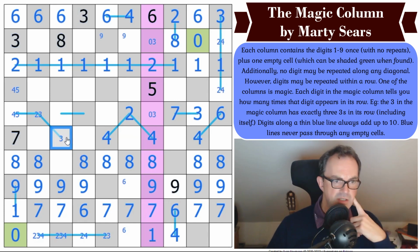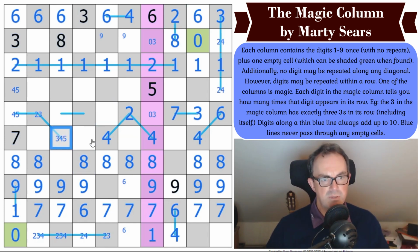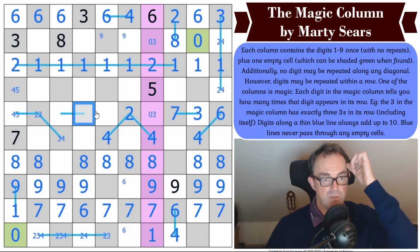No, I didn't conclude that. I concluded it couldn't be 2. Right, so that can be 4, I think. What about 5? If that's 5, that's too high. Right, so these are the options for each of these cells, but I don't know how the combinations are going to work.